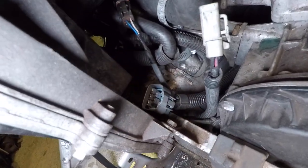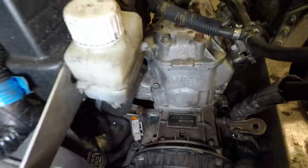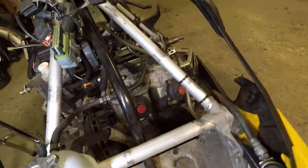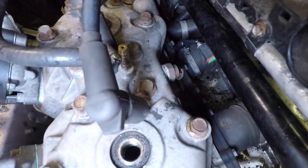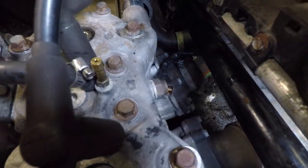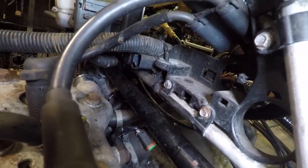Those electrical connectors there, those are the only electrical connectors I've seen for the engine. There's also, on the head, a coolant temp sensor. The RSs don't have a knock sensor. I think the HOs do, the 600 HOs. I'm not totally sure about that, but that's the knock sensor. It plugs in kind of up there a little bit. You can see the plug, actually.